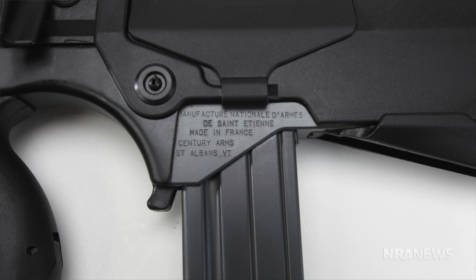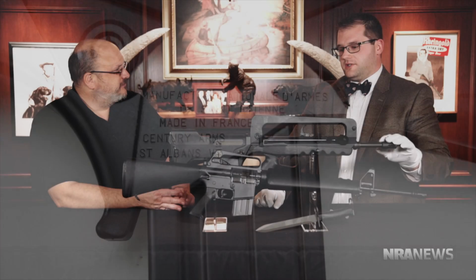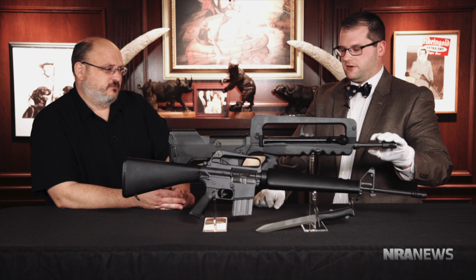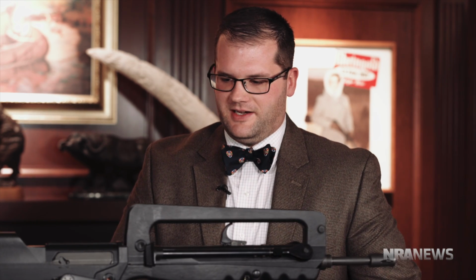This is a civilian semi-automatic copy that was imported by Century Arms in the late 80s. Now, Century Arms only imported about 100 to 120 of these guns. So they are very, very rare. Replacement parts are pretty much non-existent, so this one's pretty much a safe queen at this point.